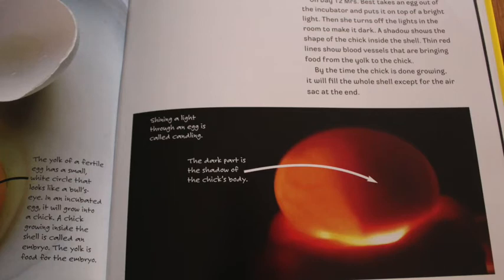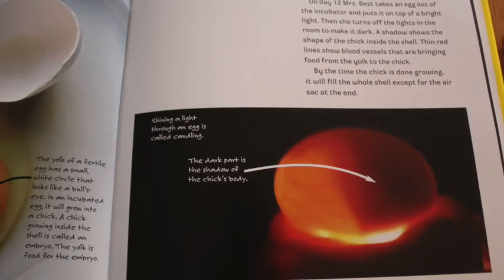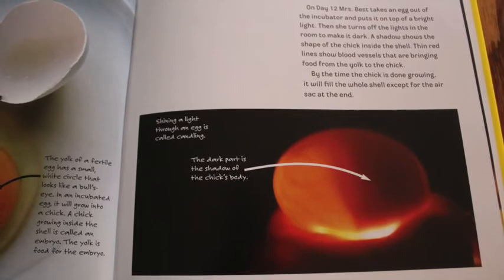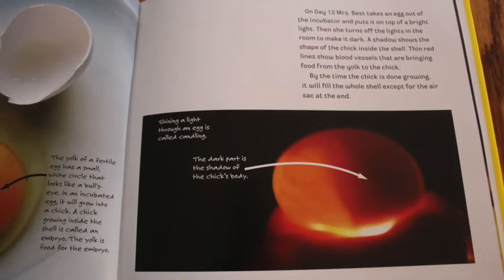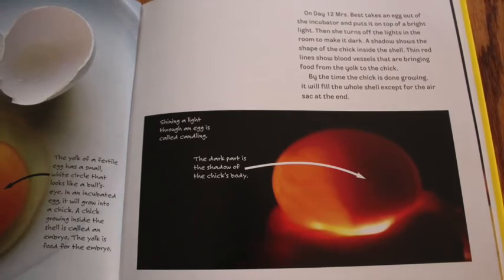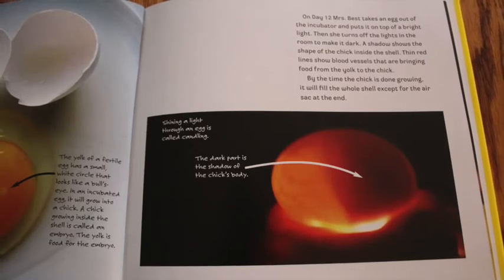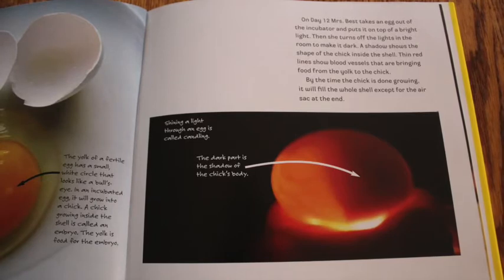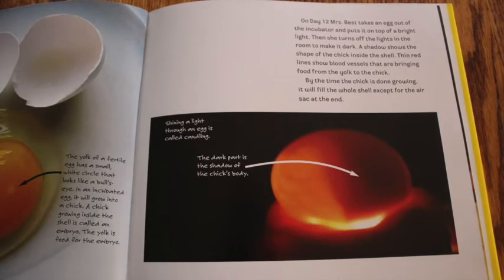On day 12, Mrs. Best takes an egg out of the incubator and puts it on top of a bright light. Then she turns off the lights in the room to make it dark. A shadow shows the shape of the chick inside the shell. Thin red lines show blood vessels that are bringing food from the yolk to the chick. By the time the chick is done growing, it will fill the whole shell except for the air sac at the end. Shining a light through an egg is called candling. The dark part is the shadow of the chick's body.